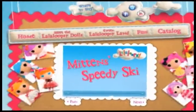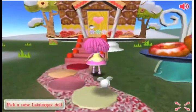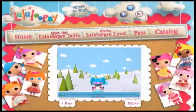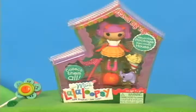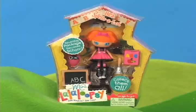For even more fun, go to lalaloopsy.com. You can explore the 3D world of Lalaloopsy Land, check out your favorite character's house, and play cool games. Mini Lalaloopsy dolls come in their own little houses you can keep and collect.